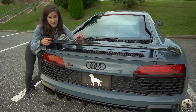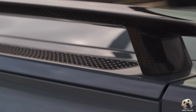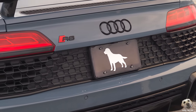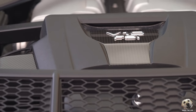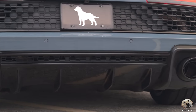And coming around to the back, there's no deployable spoiler, you have a fixed carbon fiber spoiler, which honestly, I think fills out the upper rear space so nicely. Obviously, there's a functional aspect to it, but it just makes this R8 look so mean. And you also have this beautiful engine back here too. Whew, it's hot. And I think it has one of the most beautiful looking stock exhaust designs I've ever reviewed.